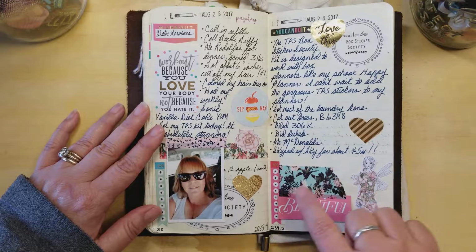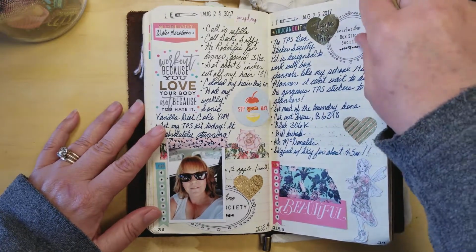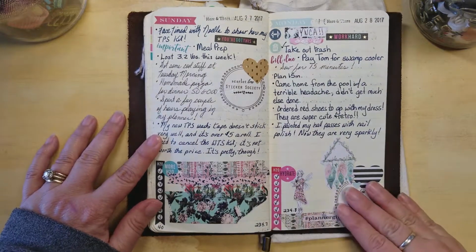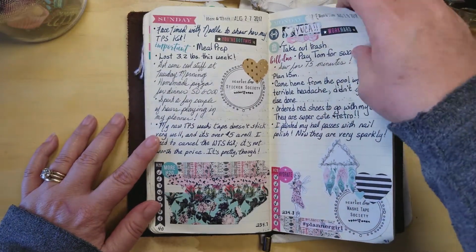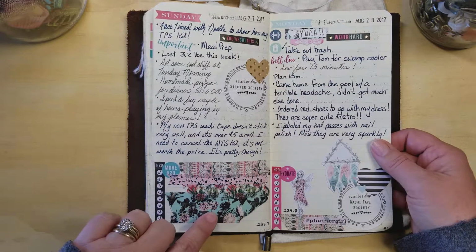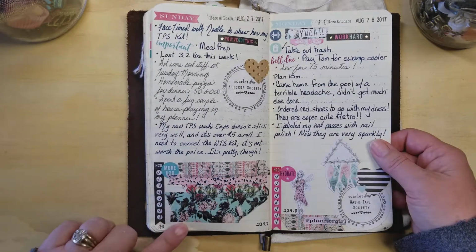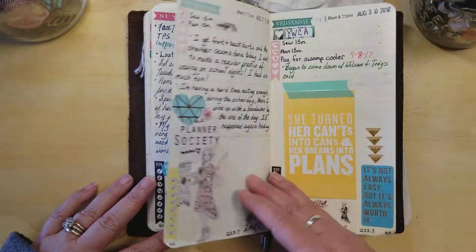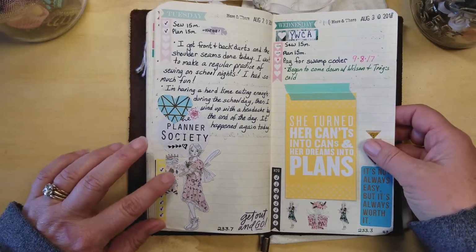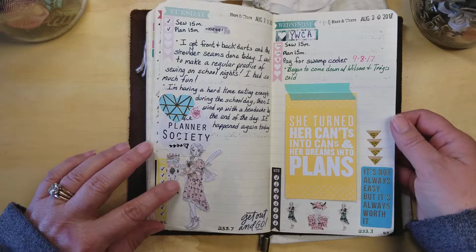Planner Society. It's just beautiful stuff. The designs are second to none. Here's a sampling of the washi tape from one of the kits. Little banner from one of the kits.